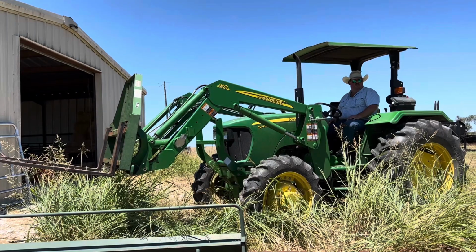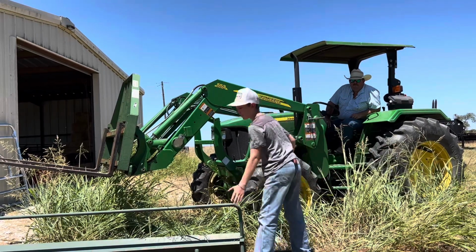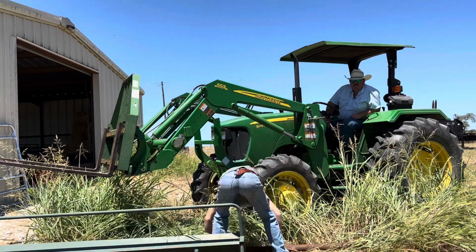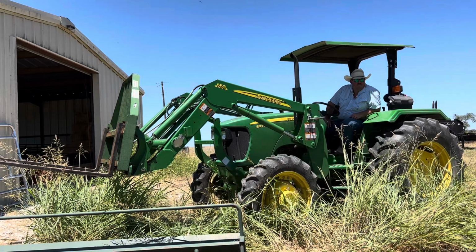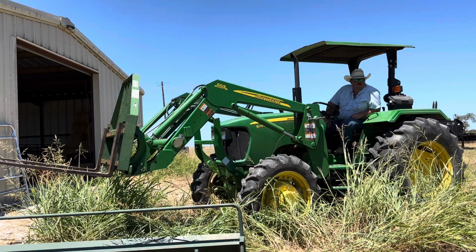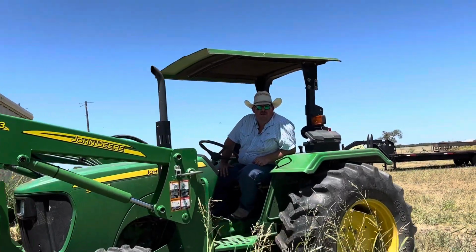Now I guess we'll go hook the shredder up. Clean this up some. Mom, you're going to have to pick this up and move it. Real good. Who's going to pick that chain up? Because that sucker is going to be hot.